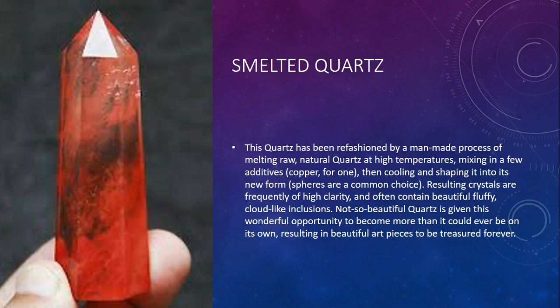Some of them are really, really nice, really, really different and unusual. Some of them are just awful, and you can clearly see that they have been badly made, but they do make for some really nice inclusions and stuff like that. So is it worthwhile having smelted quartz in your collection?